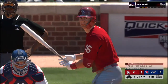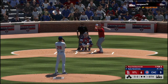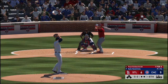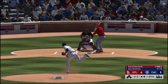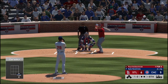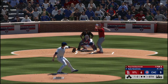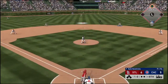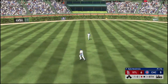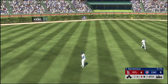Next will be the cleanup hitter, Paul Goldschmidt. It was an RBI double for him in his last turn to the plate. First pitch coming. Here it is. And a good idea to hold off on that swing. It's ball 1. Lazy fly ball out to center field. Happ will stay with it as he backs up and puts it away. 1 gone.